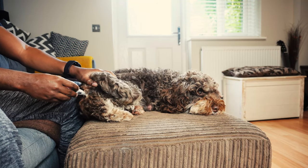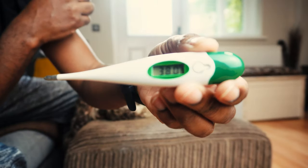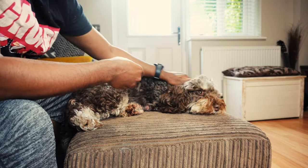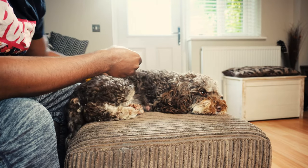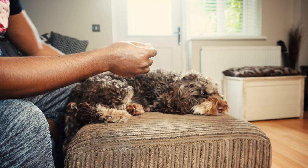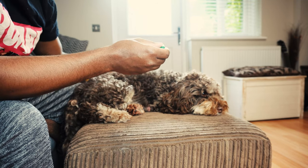Boom, I've got a reading, and as you can see, I don't know whether you can see there, but that's 38. So I think that's got to be my baseline. And what I need to do is check her temperature twice a day, really, every 12 hours. So I'll do it first thing in the morning, and then later on before she goes to bed. And between those readings, when it actually drops, that will be an indication that she's going into labor.